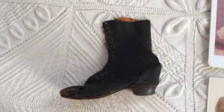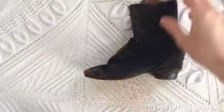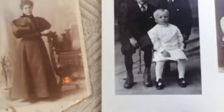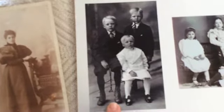And here we have a child's shoe. Notice the heel and how it laces up. Not quite like our high-top shoes today. But as you can see in the picture, the little boy here on the left is wearing lace-up shoes that look similar to that one.